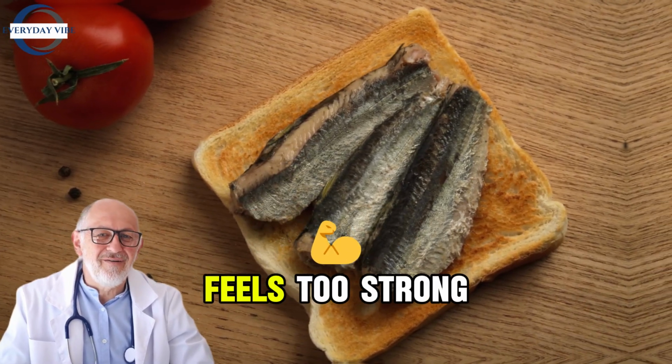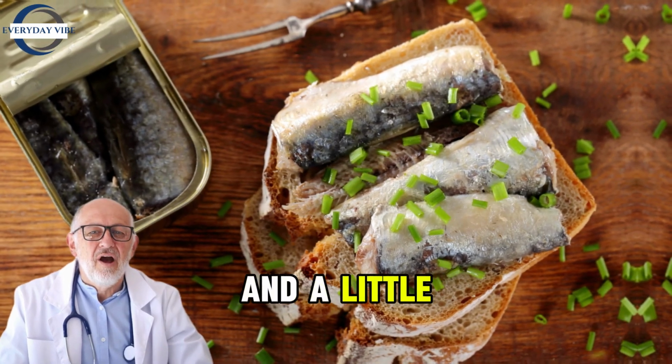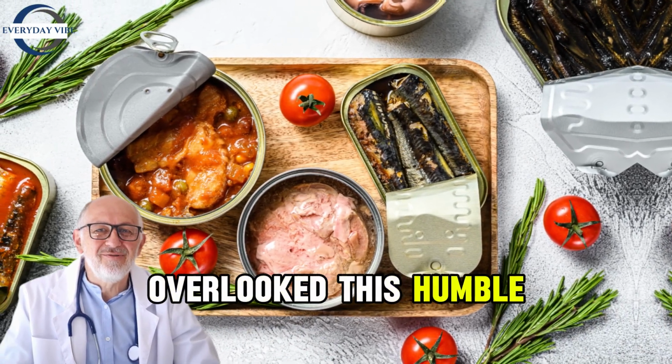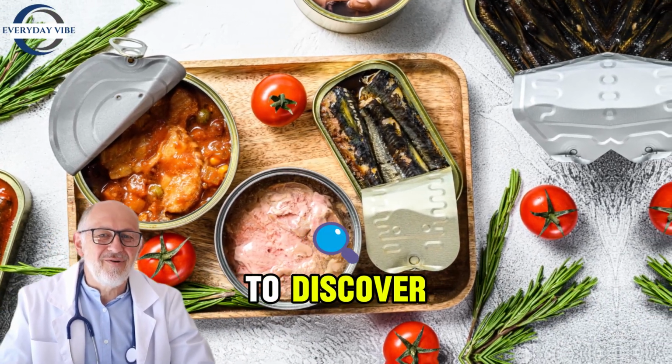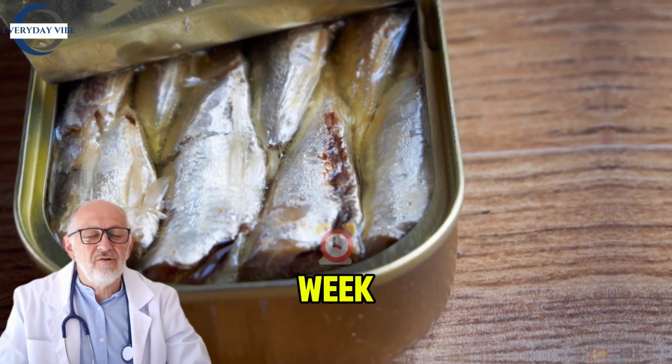If the flavor feels too strong, try combining sardines with Greek yogurt and a little mustard for a smoother taste. Those who once overlooked this humble food may be surprised to discover just how much lighter their legs can feel after just 1 small can each week.